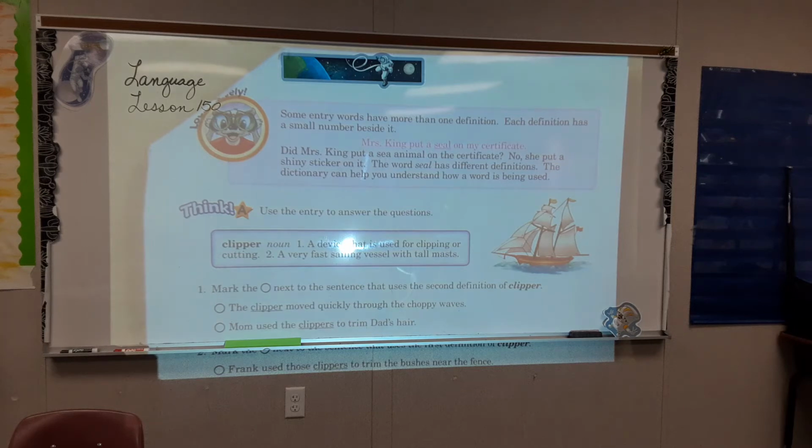To continue with our dictionary skills, sometimes a word can mean more than one thing. It might have 2 or even more definitions. We can use a dictionary to find all the meanings of the word. When there is more than one definition or meaning for a word in a dictionary, each definition will have a number. In your dictionaries, look for the word bat.